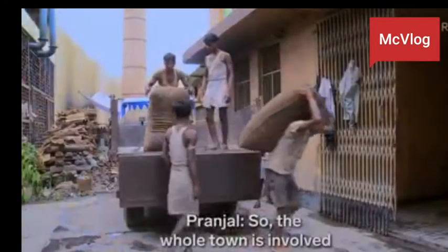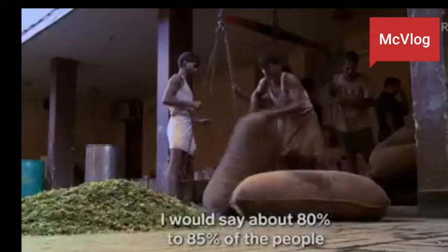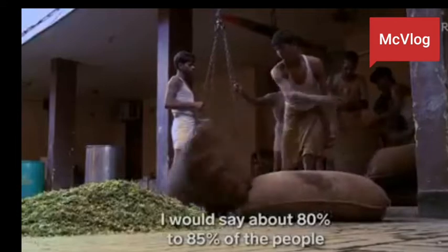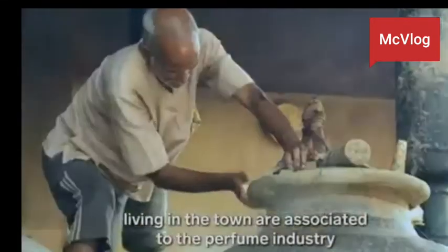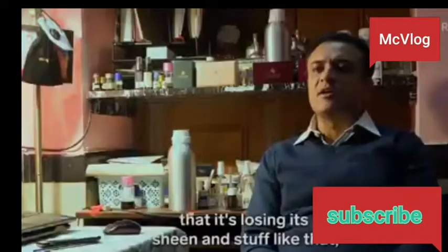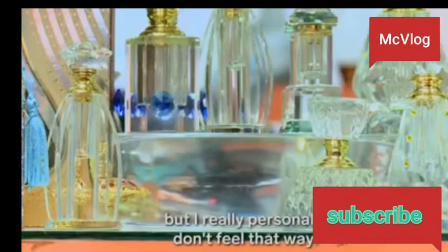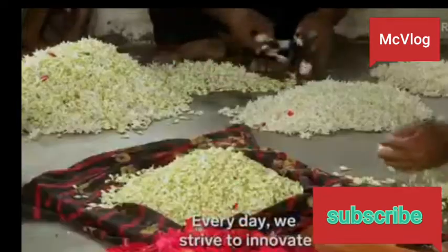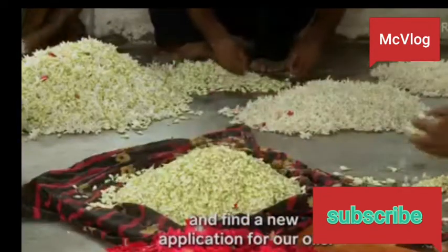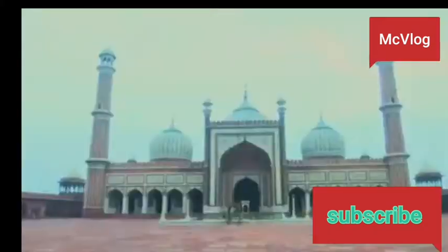So the whole town is involved in the business of perfumery. I would say about 80% to 85% of the people living in the industry, in the town, are associated to the perfume industry in one way or the other. A lot of people say that it's losing its sheen and stuff like that, but we personally don't feel that way. Every day we strive to innovate and find a new application for our oils. So we've seen growth, no doubt.